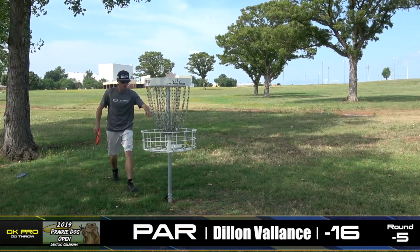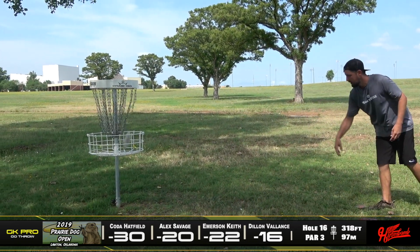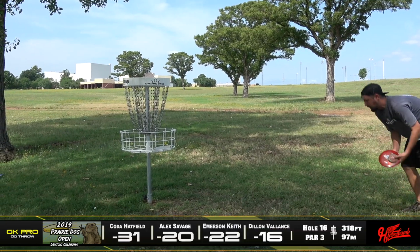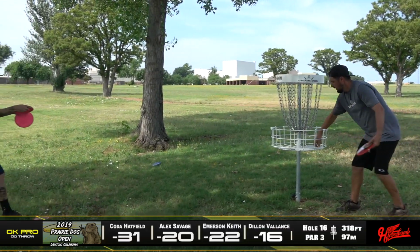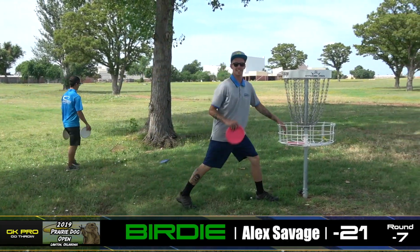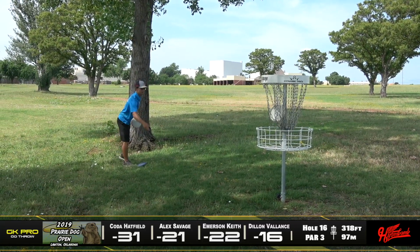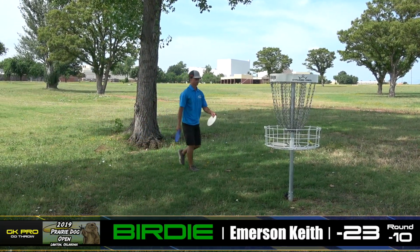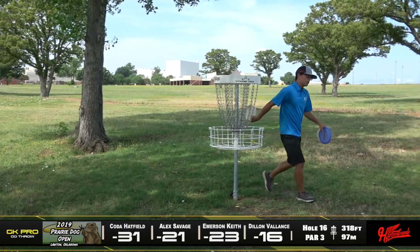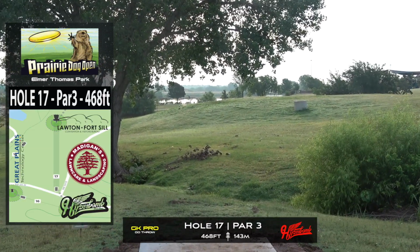Dillon taps in for the par. Coda tapping in birdie. And we will have Alex and Emerson doing the same thing. Emerson's holding that 2-stroke lead for outright second over Alex. And I don't think there's anyone else close. No, in the cards behind.